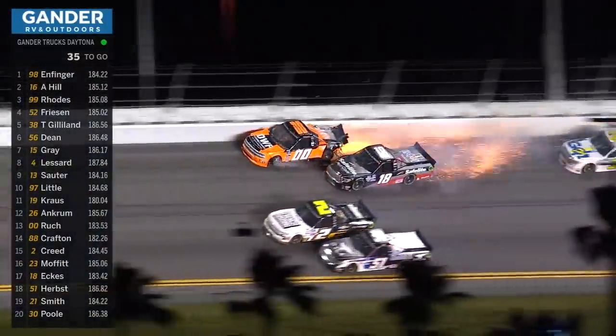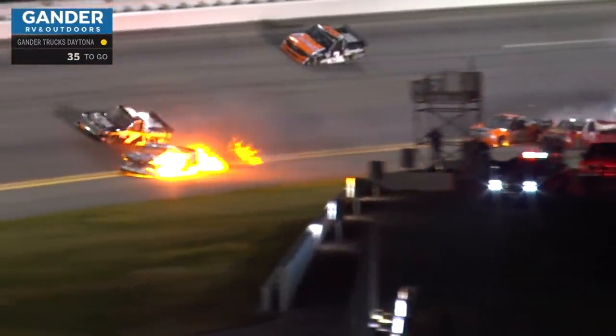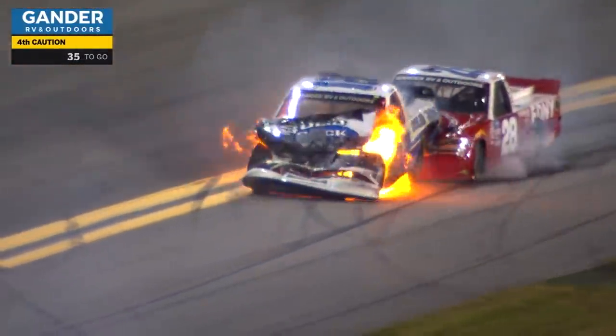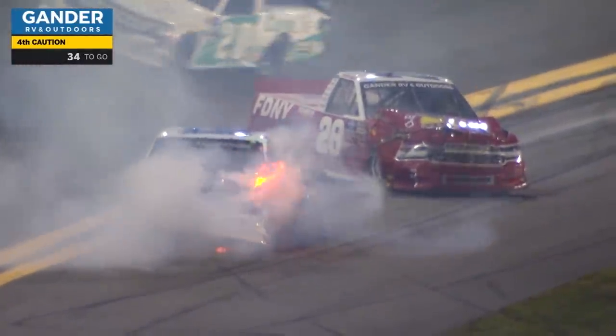Angela Ruck is around and into the wall hard. Christian Eckes gets a piece of it. Hold the wheel straight. Tate Fogelman part of it. That's a lot of fire. And the 28 of Doza, Brett Moffitt, there's the 23, the former champ.